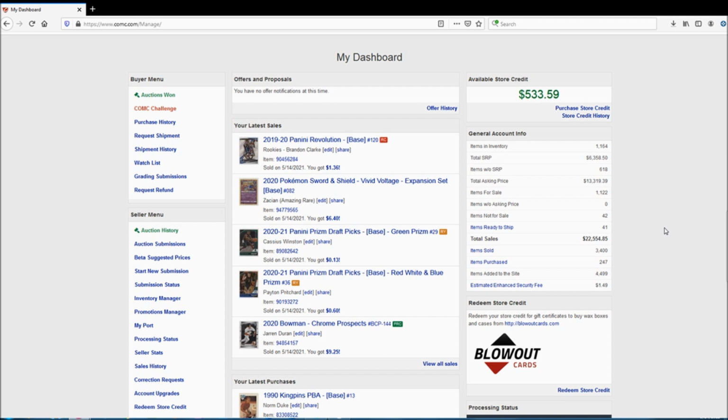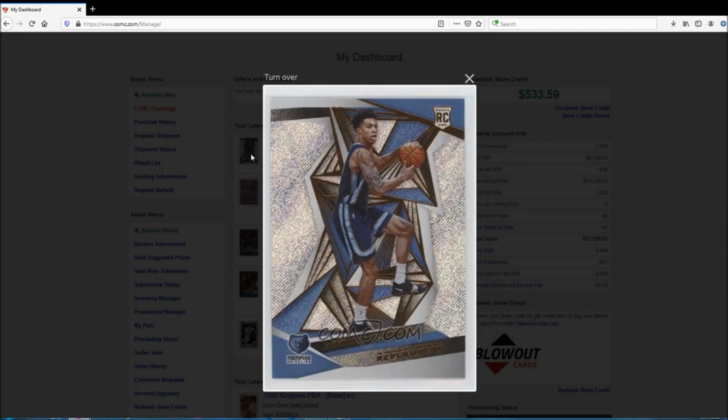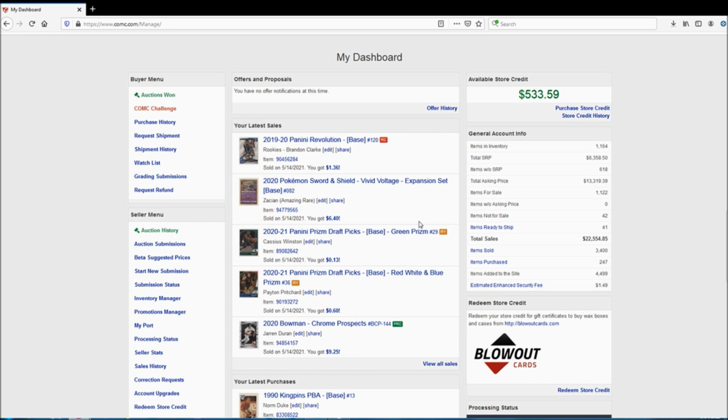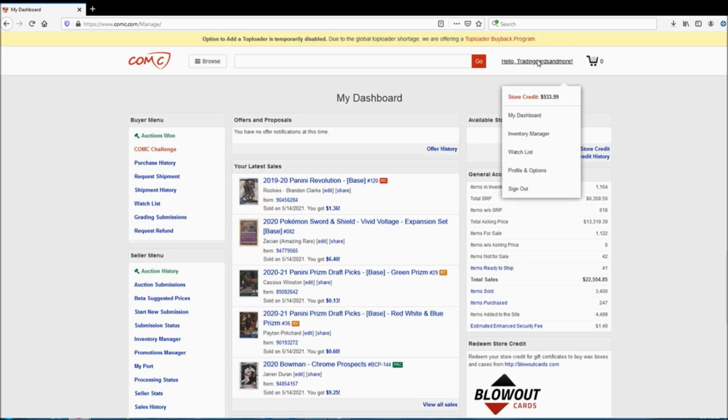Basically what they do is they take images of the card. So it's basically a scan front and back, so then the person buying the card can see it and evaluate it. And that costs 50 cents a card when you send them in. And then after that, you just price your items out. So we'll go under Inventory Manager.